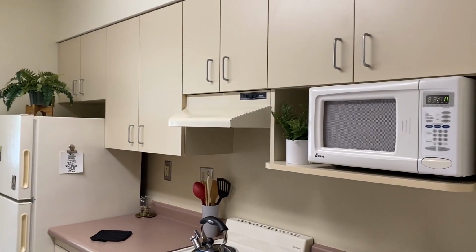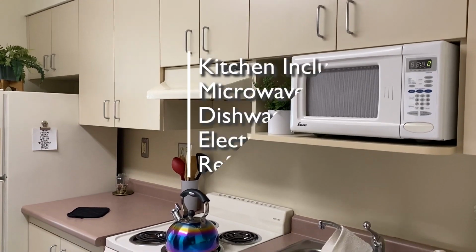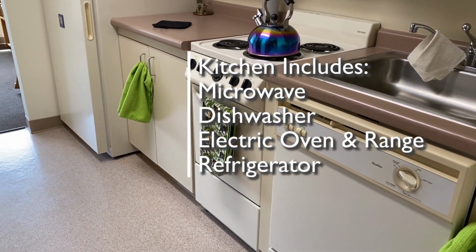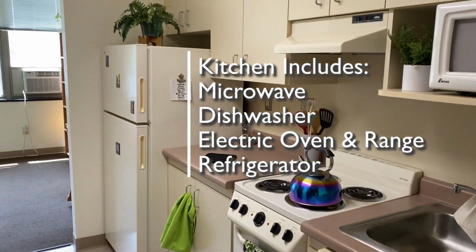On your right will be your galley style kitchen with a microwave, a dishwasher, an electric oven and range, and a refrigerator.